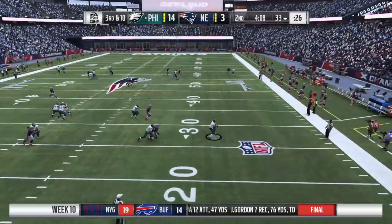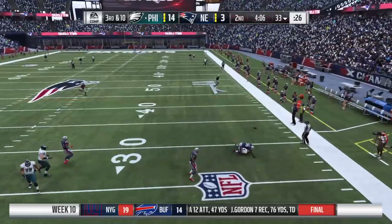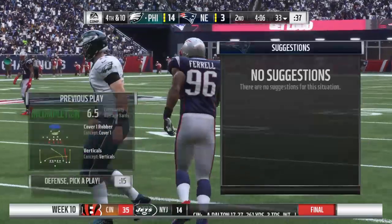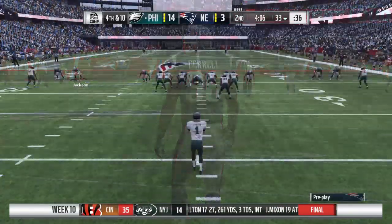But that goes against every instinct of a receiver. They're taught to catch everything. So it's really hard to be mad at him and yell at him for trying to make that play. Throwing there, but this pass is going to wind up incomplete.